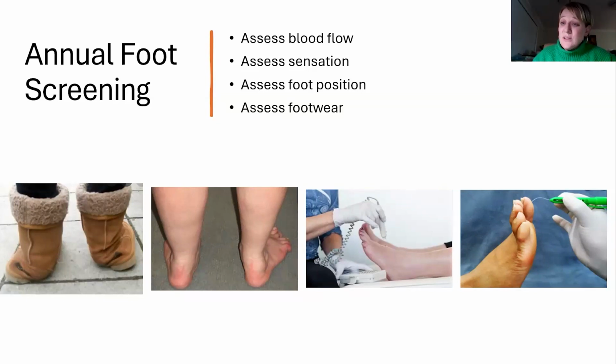And so even if you use one of those visits to have your annual foot screening done, some people who already know that they have peripheral arterial disease, peripheral neuropathy, poor foot position, they've already got problems in place, they often have to have more than annual, say 6 monthly, or if they've had a history of ulceration, they may even have to have their blood flow and sensation testing done monthly. But for a starting point, I would say that if you have a rheumatic condition, you should at least try and have an annual foot screening.